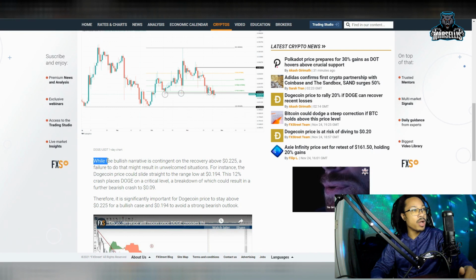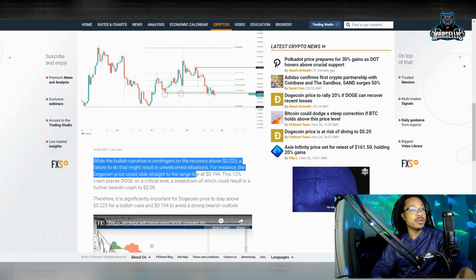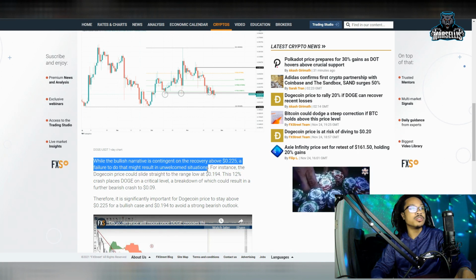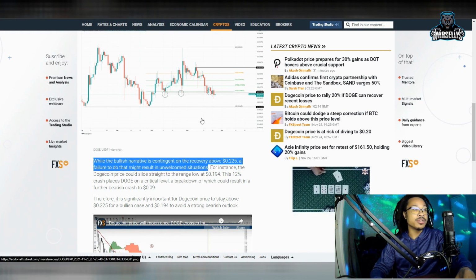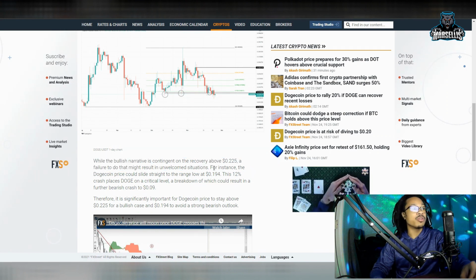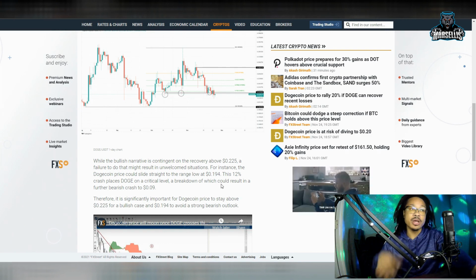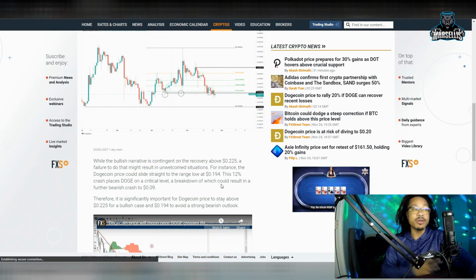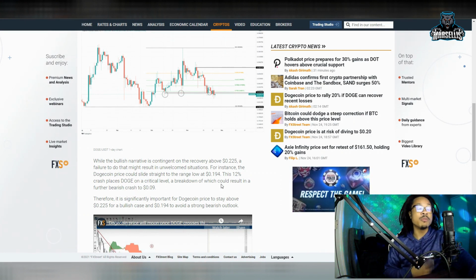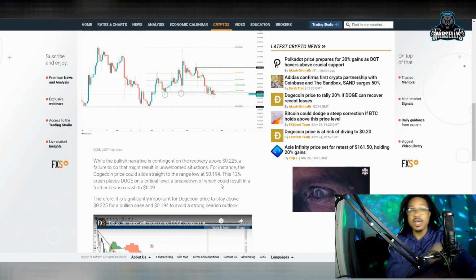So while the bullish narrative is contingent on the recovery above 22.5, a failure to do that might result in unwelcome situations. Just like we were reading in the previous technical analysis, the same thing's happening. For instance, the Dogecoin price could slide straight to the range low at 19.4. This 12% crash places Doge on a critical level, a breakdown of which could result in a further bearish crash to 9 cents.